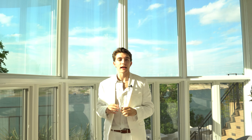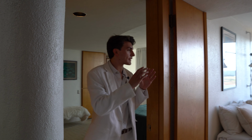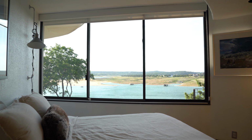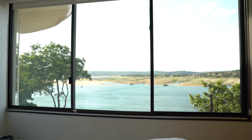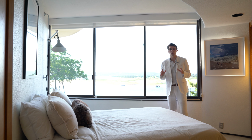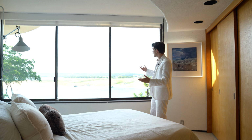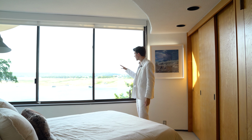Now, before we step outside, let's go ahead and check out the other two bedrooms. Right off the primary, you've got this secondary bedroom, which bears much resemblance to the primary, just on a much smaller scale. Now, it doesn't have an attached bathroom or the lounge, but it does have this wall of windows that again offers pristine views of the lake below.